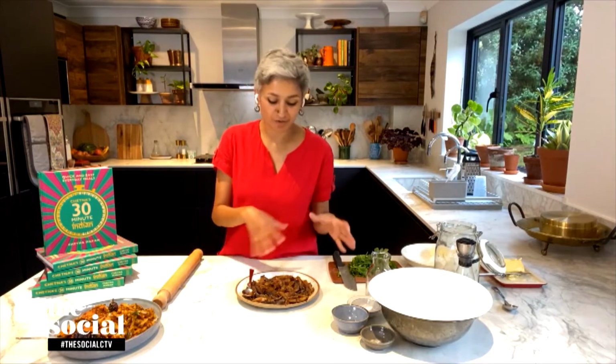And on the other side, in a pan, I just fried lots and lots of onions until golden. And that happens while the aubergine is resting. So you can prepare this in under 30 minutes, quite easily, even if you are not a very confident cook.